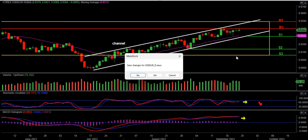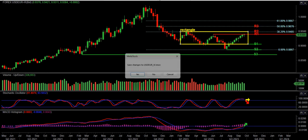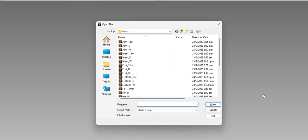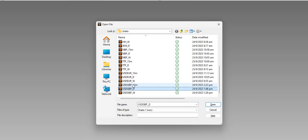Now let's have a look at the last market. That is, oh, and that is the dollar pound.